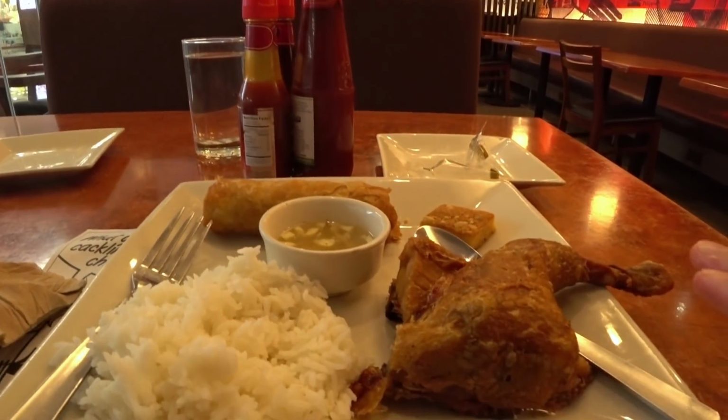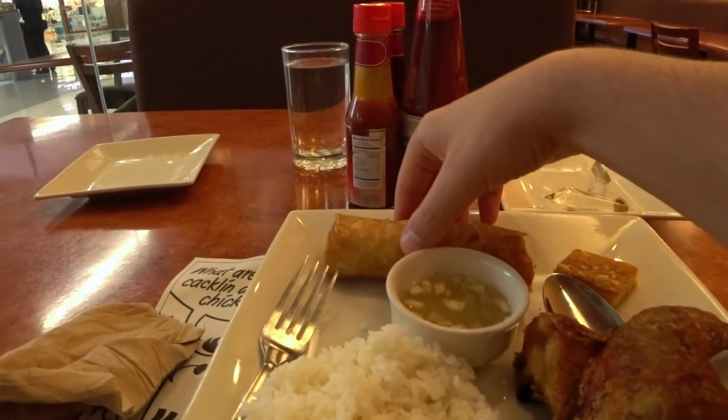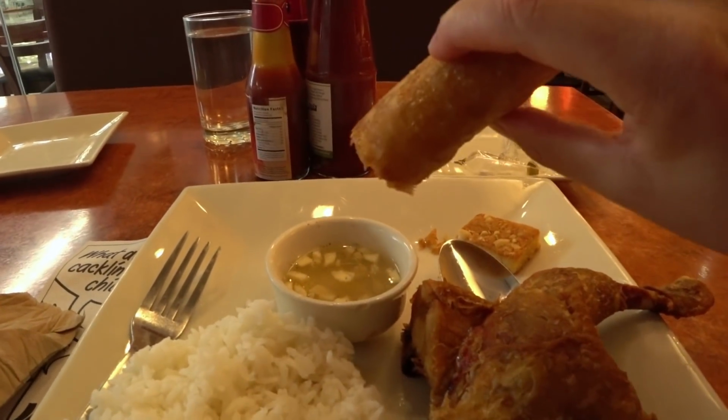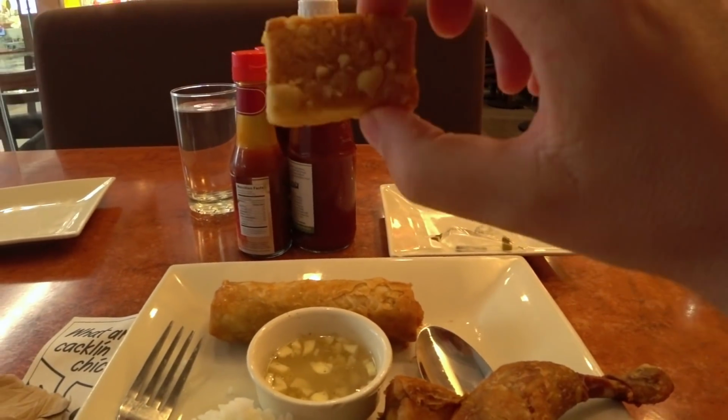So here's my lunch, guys. I've got the fried chicken here, some rice, lumpia, which I always love. I cannot wait to dip the lumpia in the sauce here. I believe that's some kind of garlic vinegar sauce, I think, maybe. And this cute little caramel bar. First up is the fried chicken. Let's see.